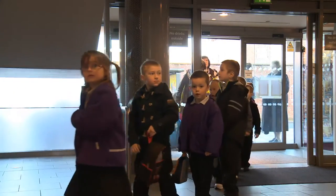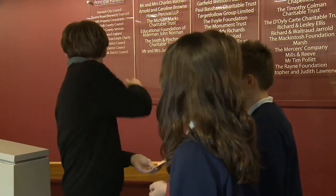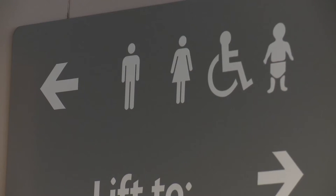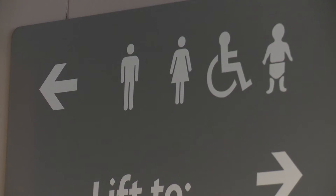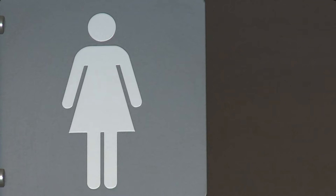Also, you'll see the front of house staff. They're here to help you if there are any problems. Try and stay with your teacher. We don't want you getting lost. And keep an eye out for where the toilets are if you need to go. There's plenty just outside the auditorium. You can't miss them. You should ask an adult to take you as a group to the toilet.